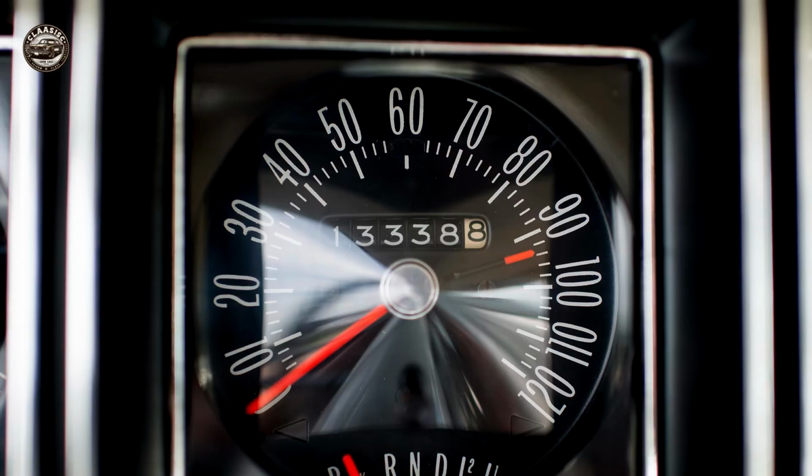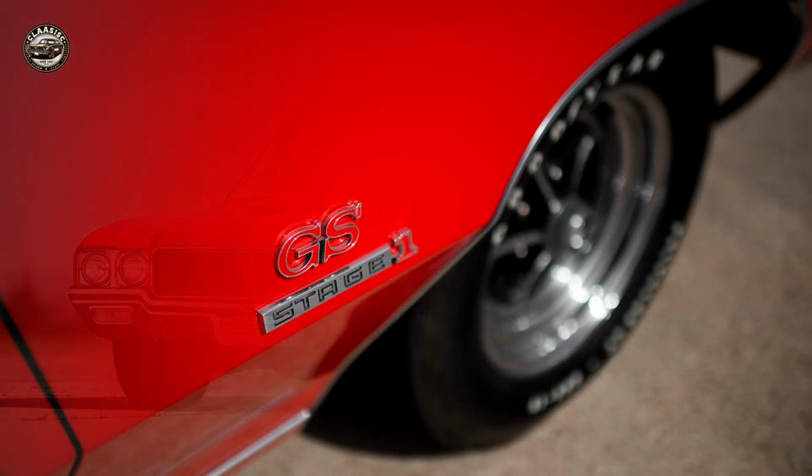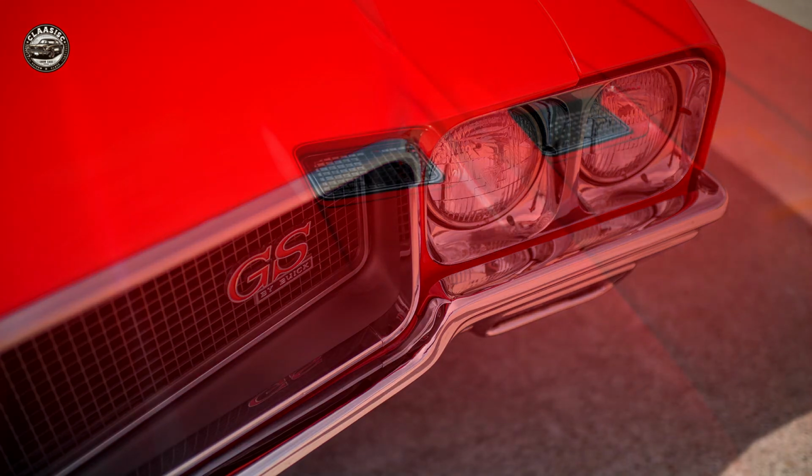The 1970 model year was the peak of the GS Stage 1's performance and popularity as it received some cosmetic and mechanical improvements, such as a functional hood scoop, a rear spoiler, a heavy-duty suspension, and a Positraction rear axle. It also made history when Motor Trend magazine tested it and clocked it at 13.38 seconds in the quarter mile, faster than any other production car at the time.